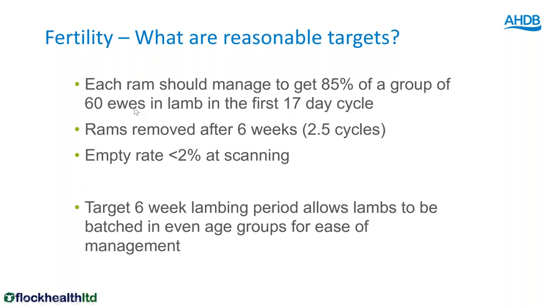And we all know that we've got rams who are capable of serving more than 60 ewes, but that's one of the things I would think about when people are putting out lots of ewes. If they don't know the ram is up to it, that could be a reason for a high empty rate in the ewes, or just not the lambs you're expecting from scanning. Generally we would remove rams after 4, 5 or 6 weeks, and would want there to be less than 2% of ewes empty at scanning. And quite often we'll find we're working with flocks that might have 5%, 7, 8, 9% empty at scanning. And those are issues that we have to really consider.